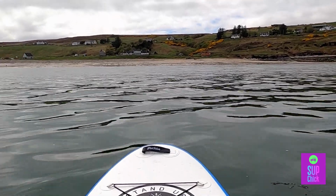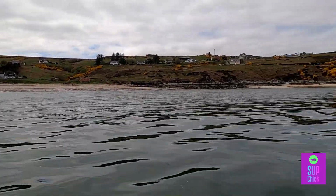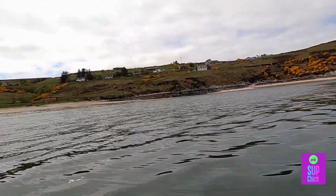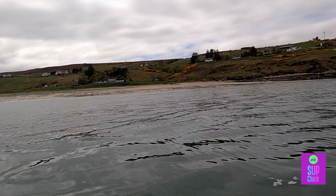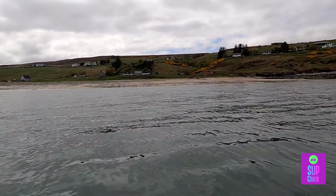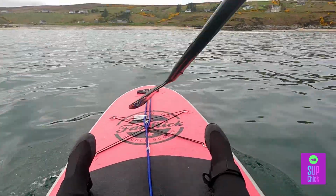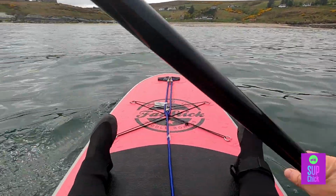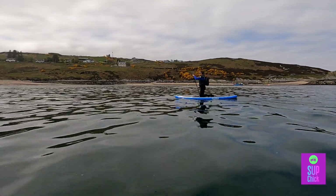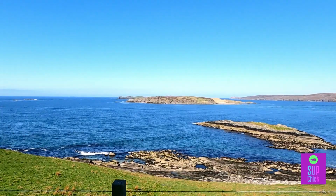Well, we made it, nearly there. It's nice and peaceful and flat now, just in the harbour. Some wee fishing boats over there. I'm just gonna aim for the right hand side of the beach here, where the waves are a lot less dumpy than what they are on the left. As soon as we got back, the sun came out and the waves died down.